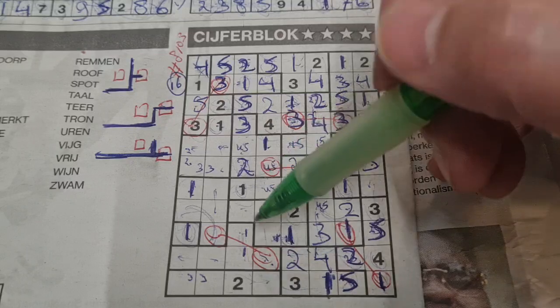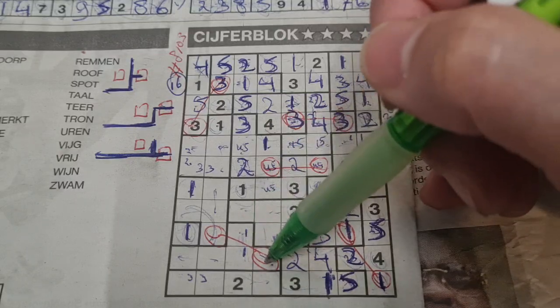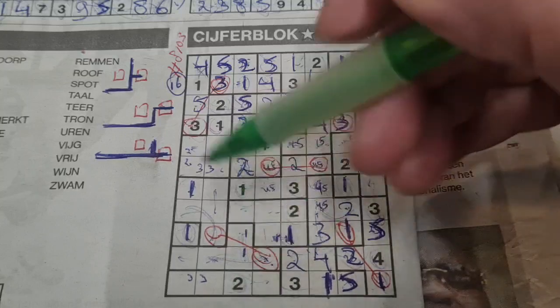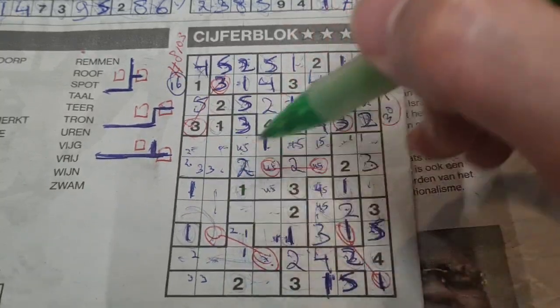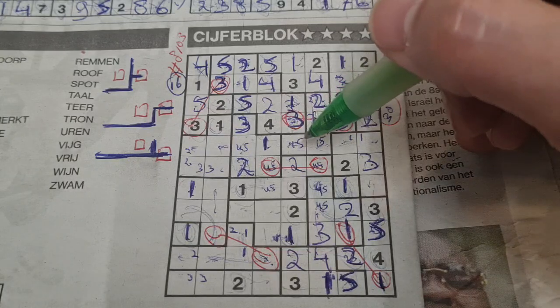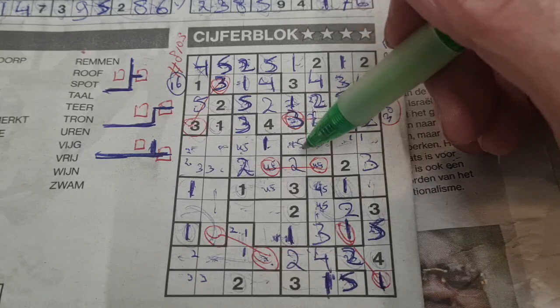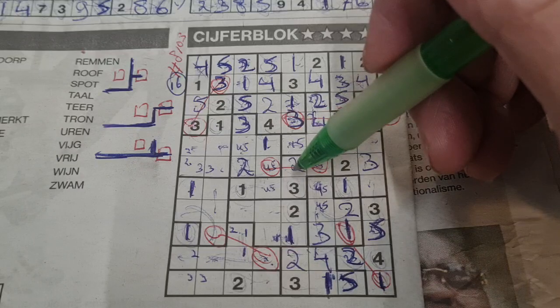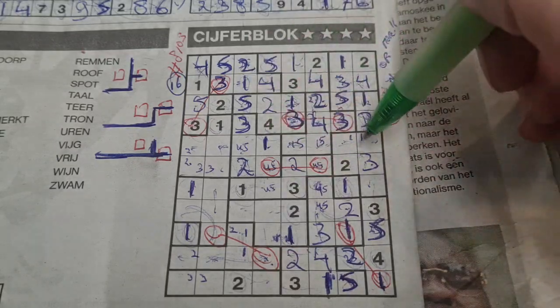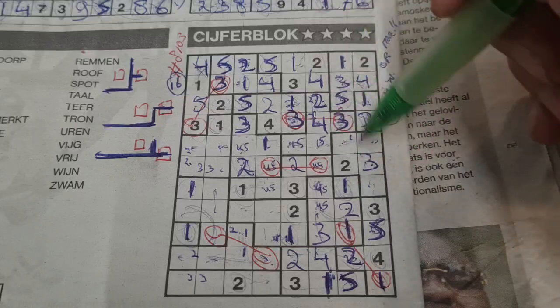Then, well, these 3 boxes can be 2, so the 2 could be here, could be there. Think. Well. Now I'm stuck. How about here?